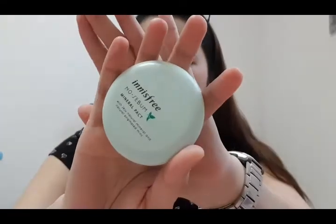And then, syempre, ito. Favorite ko talaga sila. But they did not come from the Saeyu store. So, the MAC Fix Plus and this Innisfree na compact. Although, I prefer the loose version of this Innisfree No Sebum, but it still works. So, nag-buy one, take one kasi siya. So, kaya bumili ako. So, maganda rin naman siya. I'm using it with a brush.